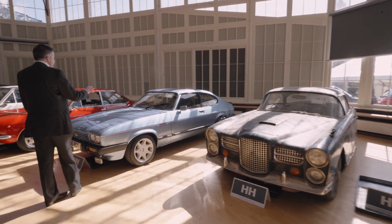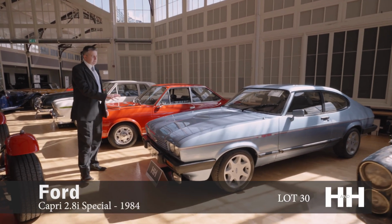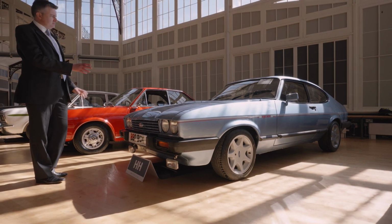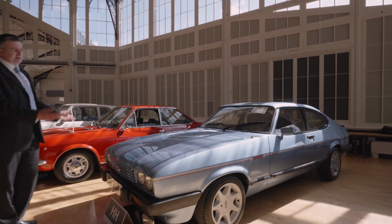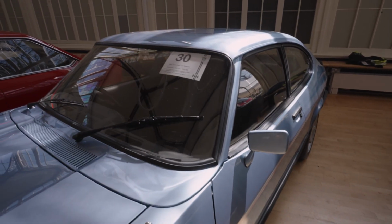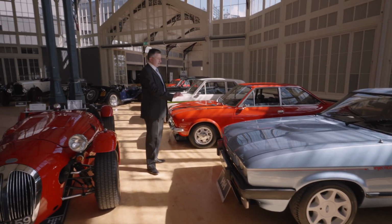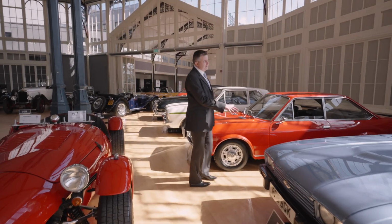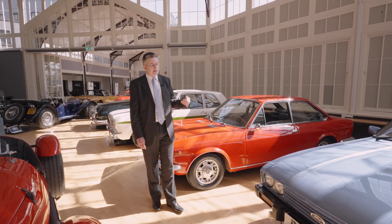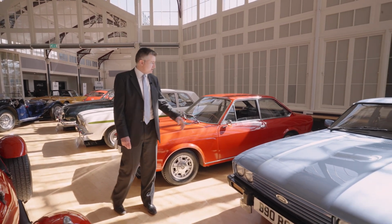Next to it, we have a Ford Capri 2.8i Special. Now that's unusual because it's finished in Special Order Paris Blue. It's done 44,000 miles or thereabouts. It's recently had a £7,000 repaint. It's just a nice car. I think it's 2 or 3 former keepers. Good history with it. Just a sharp example of a Capri, and they are much loved. There are quite a few driving schools that use Capris because of their predictable, tail-happy behavior. It was just a lovely thing to drive.